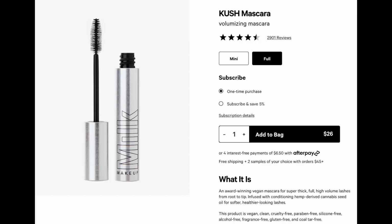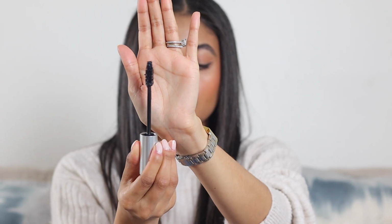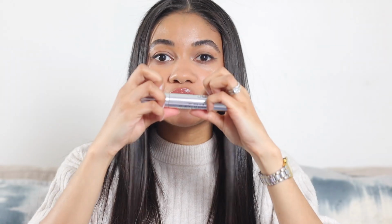So this is their volumizing mascara, and the wand looks like this. It's a little bit of a bigger wand than your true traditional wand, but it is also the shape of a very traditional wand. A lot of the time when you see volumizing mascaras, they tend to have that more hourglass shape, and the component is metal. It has a ribbing texture to it. It's textured, which I like. You know, I love a unique mascara container.